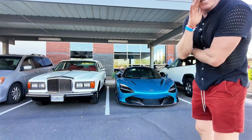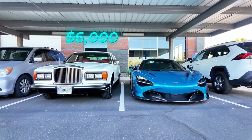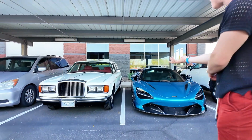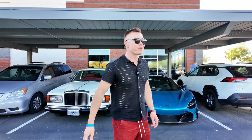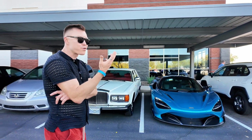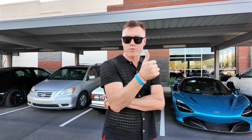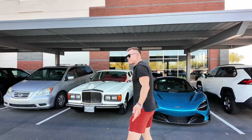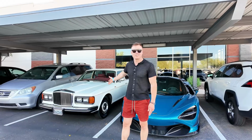Like my $6,000 Bentley blends in really well, right? These are two British cousins, really. The McLaren is a British supercar company, and there's this car that's actually all hand built out of Crewe, England, way before Volkswagen and BMW took over Rolls-Royce and Bentley separately. There's true authenticity in this car. Authenticity. Is that how you say it?